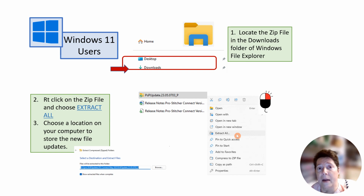I keep all my updates in a folder called ProStitcher Designer Updates, and I may do a subfolder of each different one. This one I did because it's so different, and I'm gathering so much more information, informational files and videos, and I want to put them all in one folder. So you'll need to browse your hard drive and find where you want to install it.